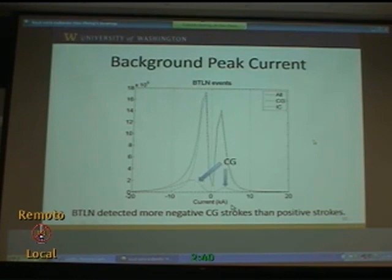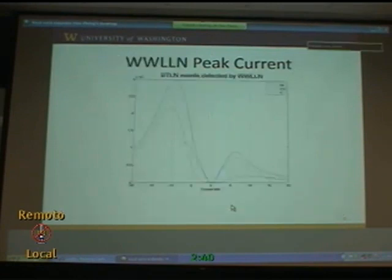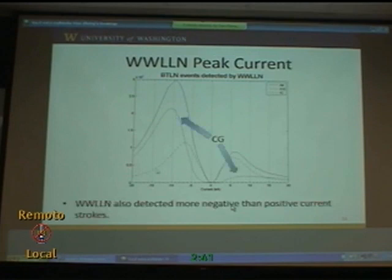Now let's look at the volume results. Here is the data from the BTLN events detected by volume, also divided in 3 parts. Solid line for all strokes, the dashed line for the CG stroke, and dashed dot line for the IC stroke. And we can find that volume also detects more negative than positive current strokes here, but the peak for the distribution is larger than the previous one. And the peak here is about -10 kiloamps and 6 kiloamps.